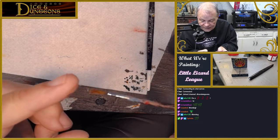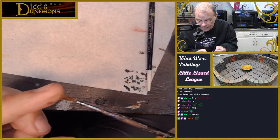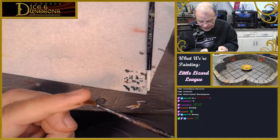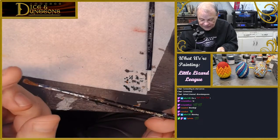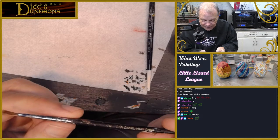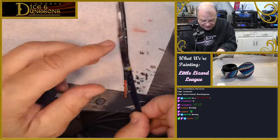Looking at the bristles, this holds together pretty well. This one breaks up and it's fuzzier. I'm going to go with the fuzzy one here. This is a very, very old brush. Plastics aren't that bad. Look, it's even warped. Some of these brushes, I've been using them forever.